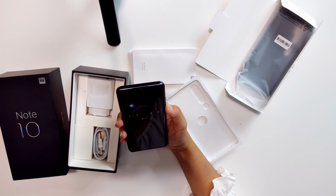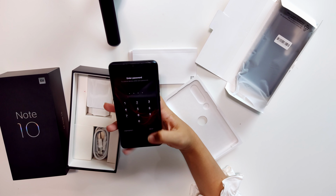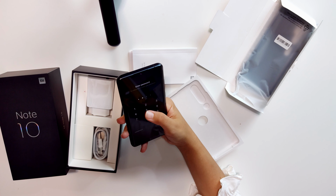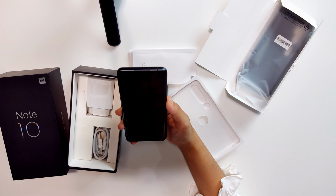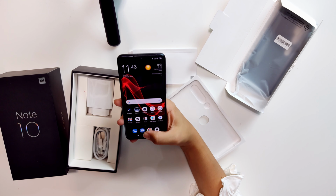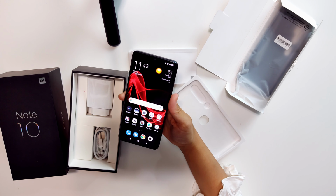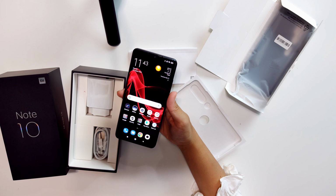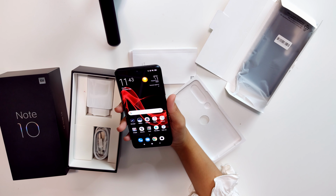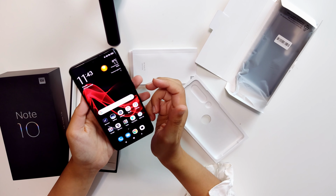The display, as I said, is 6.47 inch. We see the fingerprint place here, but since we turned it on, we have to put the passcode. The fingerprint is very fast. You can see the moment you touch it, it opens. The maximum brightness of the screen is this. It has a fingerprint scanner. It's actually a very good priced flagship phone.